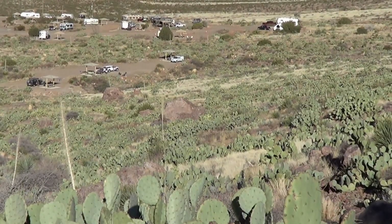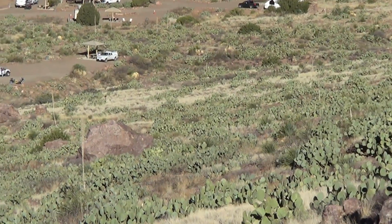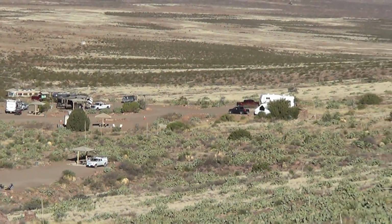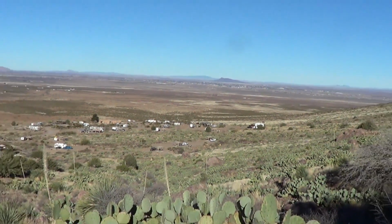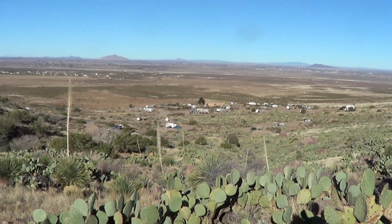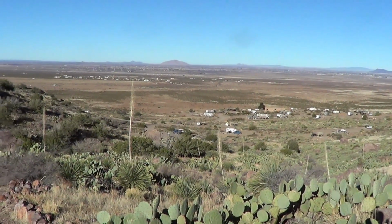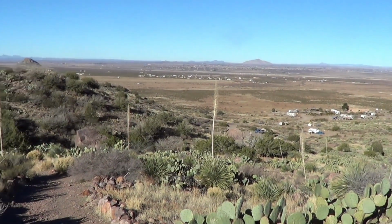I just love all these prickly pears. Holy crap, never seen so many in one spot before. So we're here, today's February 21st, and it's going to be a little higher than average. Average is around 65 degrees. We're up pretty high, up over 4,000 feet, but today's supposed to be 77 degrees, so that's awesome.